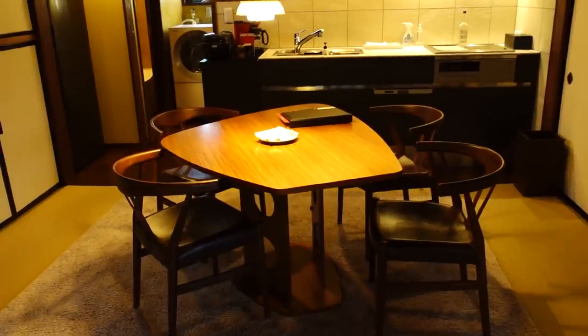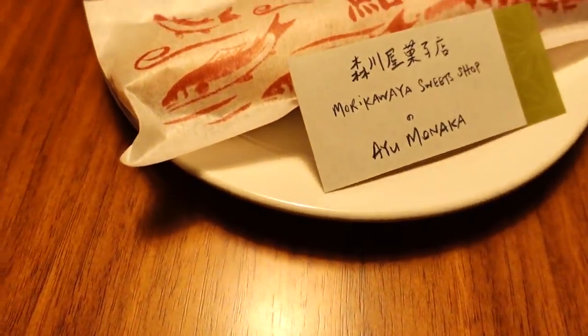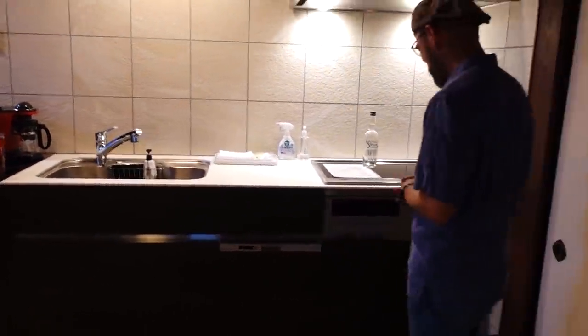Here is the dining room and kitchen. So nice. Look at this. Oh, here we have some sweets from the Morikawaya sweet shop. Ayu Monaka. It's like my dream kitchen. Can we check out the kitchen really quickly?